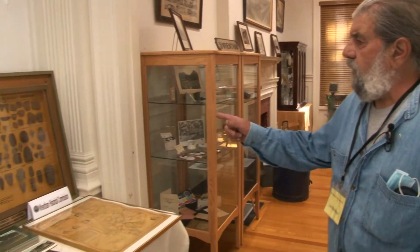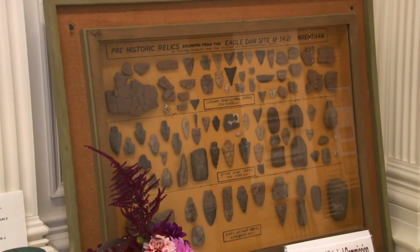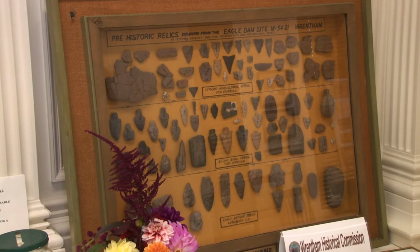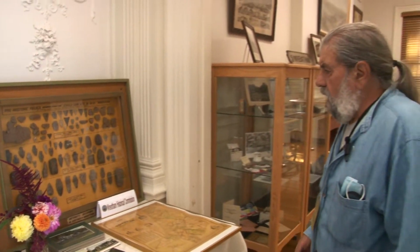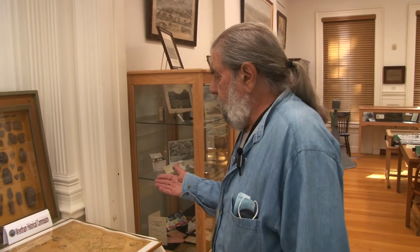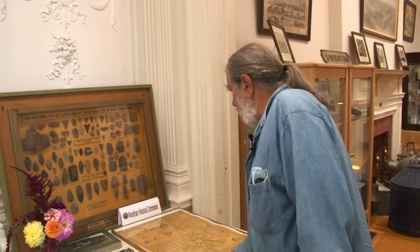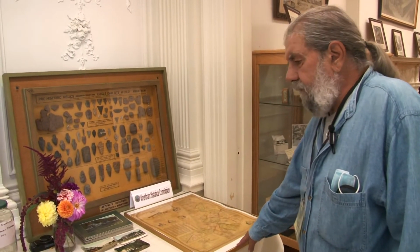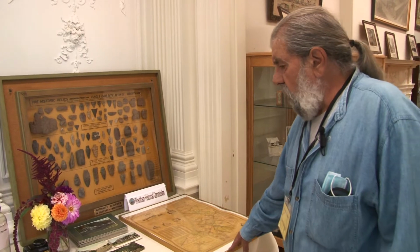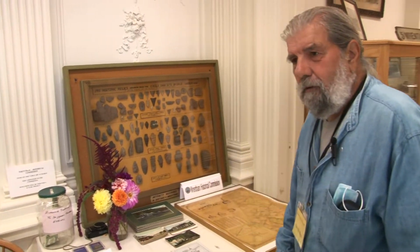So yes, this is an authentic Arrowhead Indian collection, all from Eagle Dam in Wrentham. It's down on Franklin Street beyond the high school. This is a lifelong collection donated to us. We have a replica map that we've had digitally scanned and available for a donation, along with a few other things. Some things are free, some things are a donation.